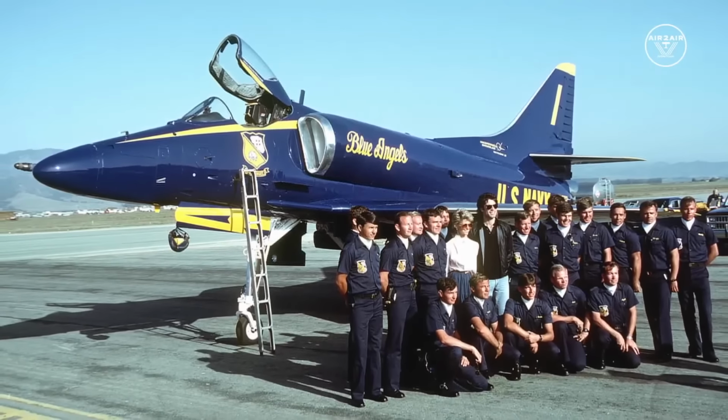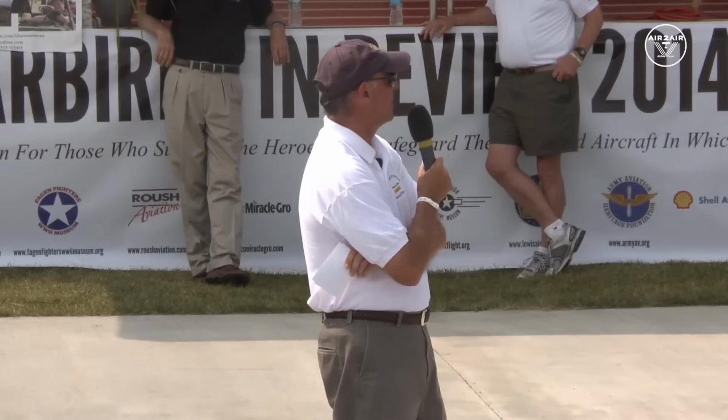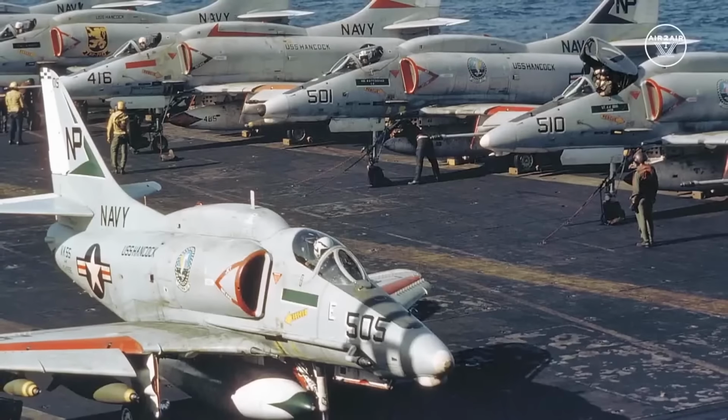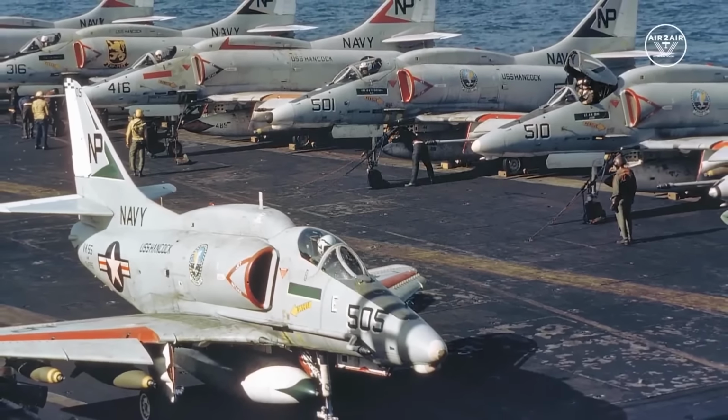About 3,000 of them were built. So a couple of significant points about this. When Ed Heinemann designed this airplane, the concept of it was to make it as light as possible so it could carry bombs, rockets, and fuel. So they left a lot of things out.